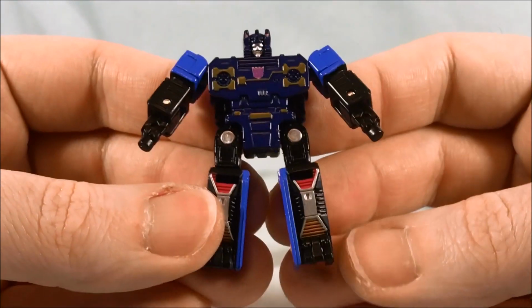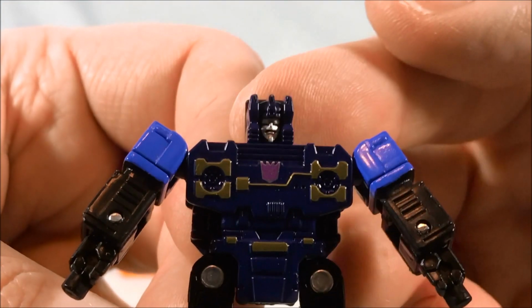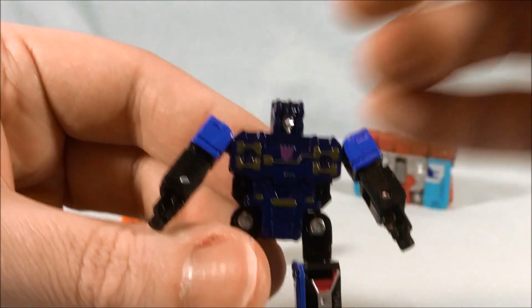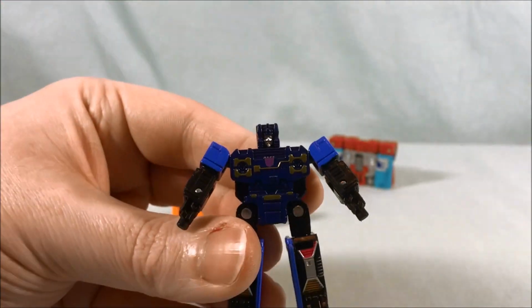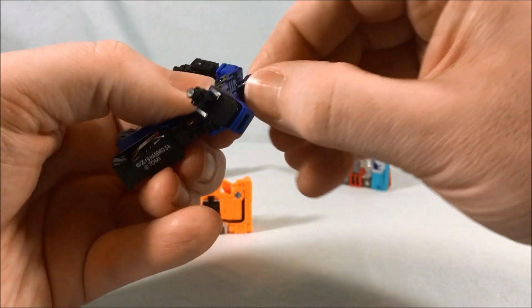So he looks great. A lot of really nice paint applications. All the paint here on the legs looks great. Love the gold in the chest. Decepticon symbol looks really good. Nice silver there for the face. Whoa. My lights are freaking out there. Alright, try that again. The face, I think, looks really nice. So nice silver there. I really wish he had the red visor, like the cartoon, but what are you going to do?